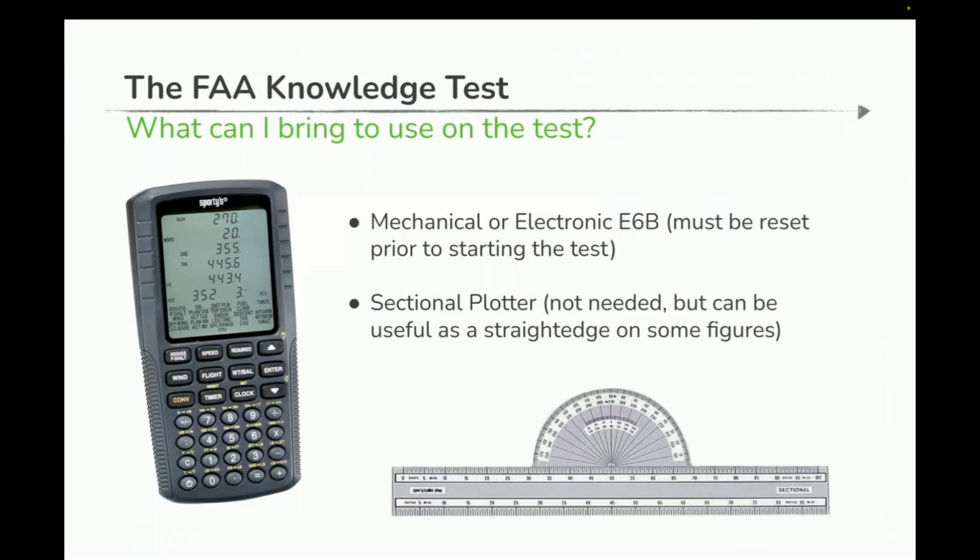Like the private pilot knowledge test, you can bring your E6B, either mechanical if you like that method, or most like to choose an electronic E6B. Only a couple options here, really. Sporty's E6B here, or the ASA, I think it's the CX3. These are flight computers designed to be used on the knowledge test. And the key point is that if you pull the batteries out, all the memory is reset.